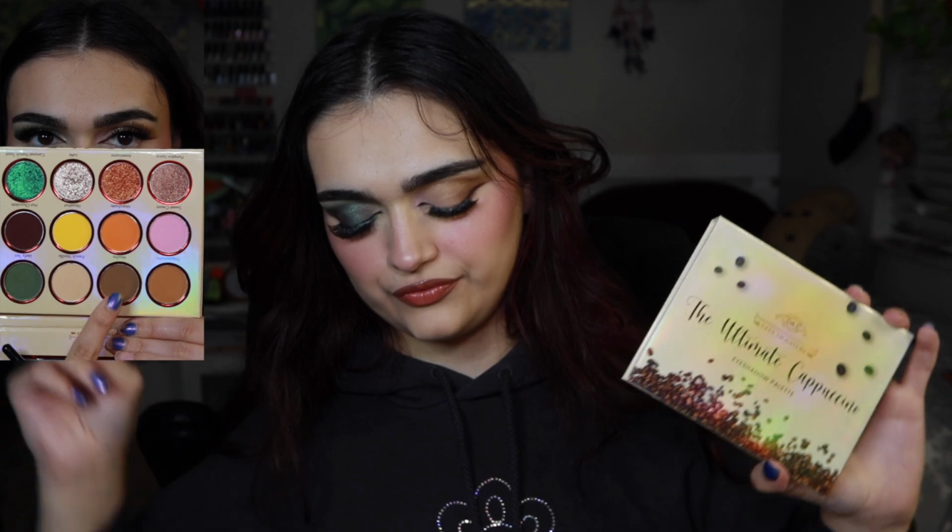You guys, first of all, I love that it's coffee themed. You guys know I love my coffee. I don't go to Starbucks, I get Cuban espresso because that is how we do it. I just love this palette. This packaging, simple, beautiful. I enjoy this.